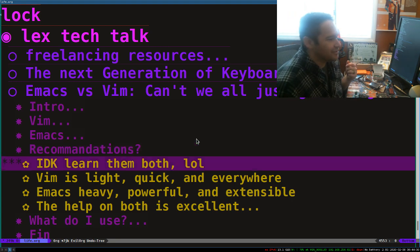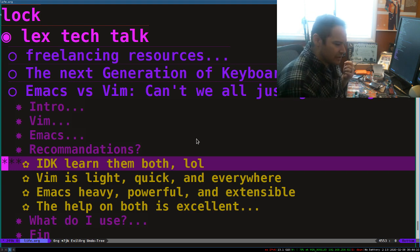IDK, lol. Learn both. Emacs is much harder to learn. I would learn Vim quick. Get a quick start guide. Start messing around with it. Vim, I think, has a tutorial. I'm pretty sure it does. I learned it a long time ago, so I don't think I played around with it. But Emacs is definitely worth messing around with. The Lisp. You should learn a Lisp, though. I'm going to say that's required.